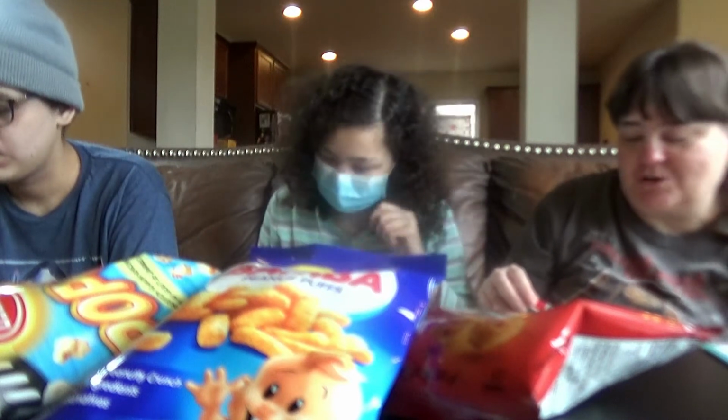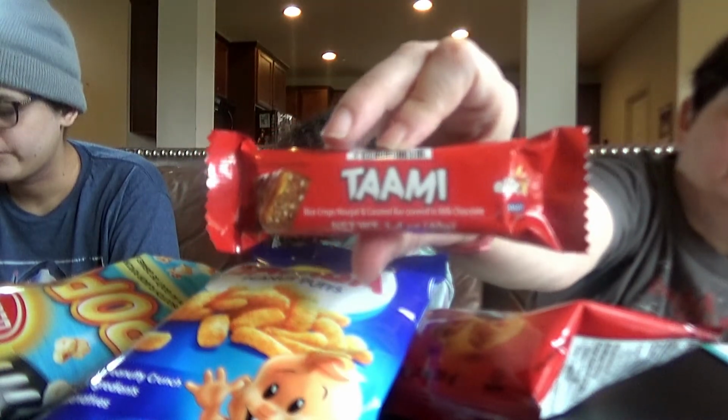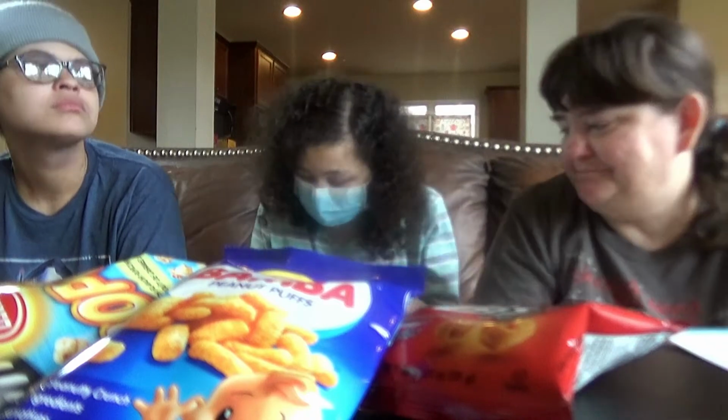Rice Crisp Nougat and Caramel Bar covered with milk chocolate. So some kind of candy bar. Tammy. Tammy bar is a chocolate bar with puff rice, caramel, and nougat filling. The ingredients combine to give the bar a crispy, wafer-like texture. The layers of caramel and nougat are soft and add a lovely contrast to the crispy rice filling. Okay, Krista.